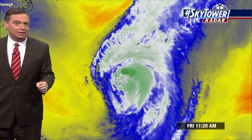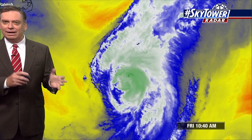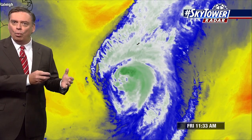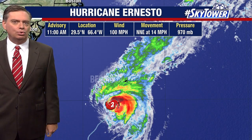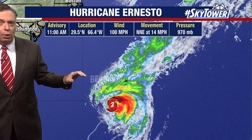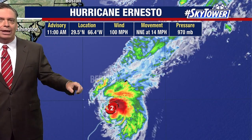But as far as Bermuda is concerned, this is about the only thing that's going to help them, is to find some way that this system is a bit weaker as it works its way towards them. And it does look like it will trend to be a little bit weaker as it heads towards Bermuda. Now, it is still going to be a problem for Bermuda. They will still experience some very strong winds.